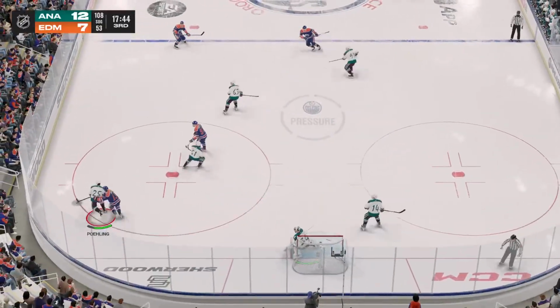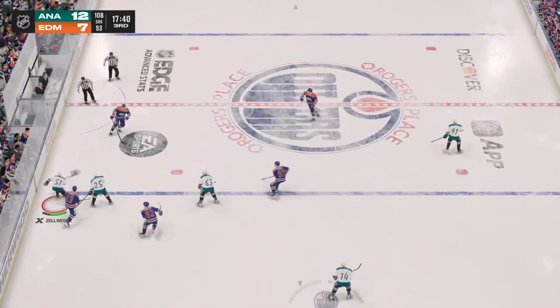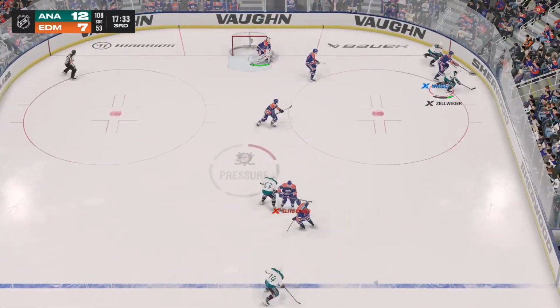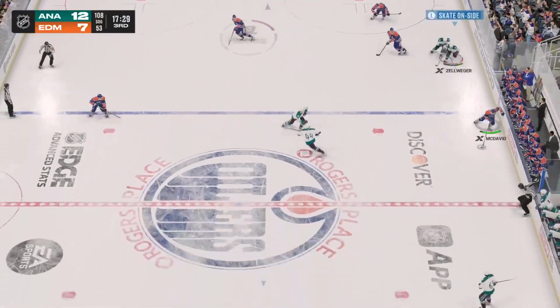The Ducks have it now. The Oilers ready to go on the attack. Zellweger's got the puck in his own zone. Here they come on the rush. Tries to the crease. Oh, he missed the net. What a chance there. Oh, James, when you're in the funnel, you've got that great scoring chance.